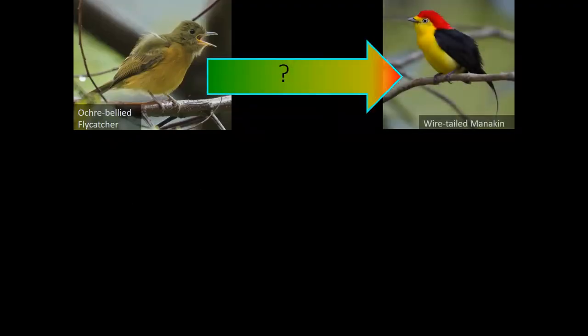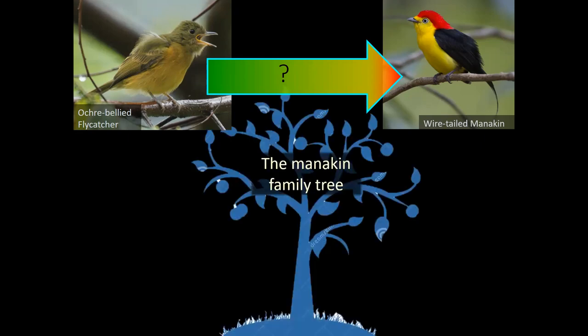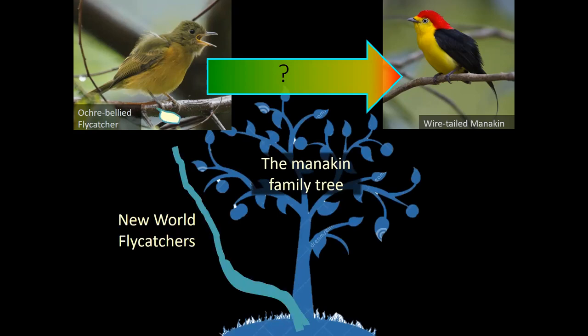So I want to take a little time to give you an introduction to the manakin family tree and point out some key species throughout the phylogeny that really make manakins stand apart from other birds. And to think about this family tree, it's important to think about what's at the base. And the base of the manakin family tree are the New World flycatchers, which is a very large, diverse group of birds that are pretty much all brown and mostly eat insects.